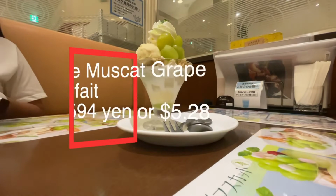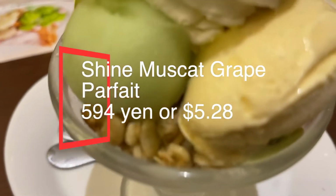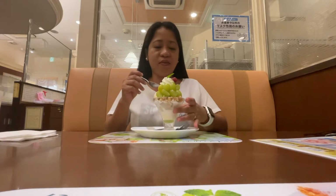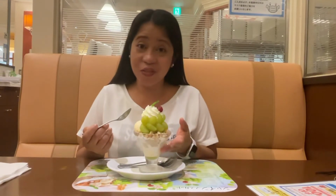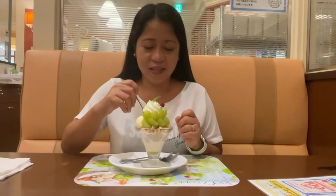For our dessert, we decided to try the Shine Muscat Grape Parfait. This is very beautiful. Okay, I have here this beautiful dessert, and this is Shine Muscat. Let's try it.